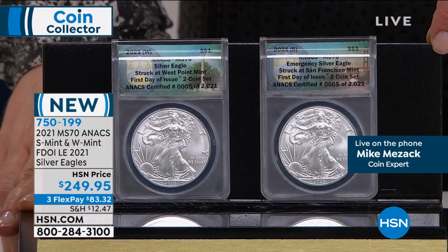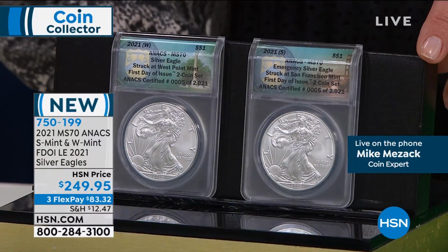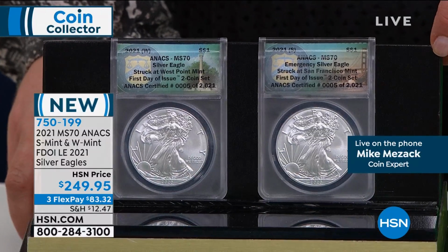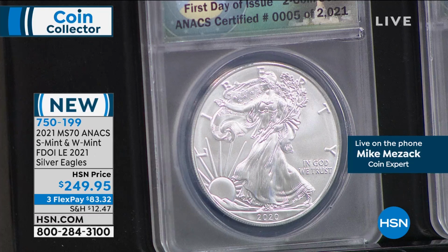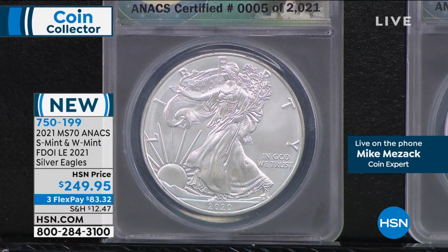The United States Mint does not sell this coin directly to the public. It only goes through 12 what we call authorized purchasers. Okay? And the authorized purchasers are the people that distribute these coins from the United States Mint, and they distribute them in those 500-ounce, 500-coin boxes.